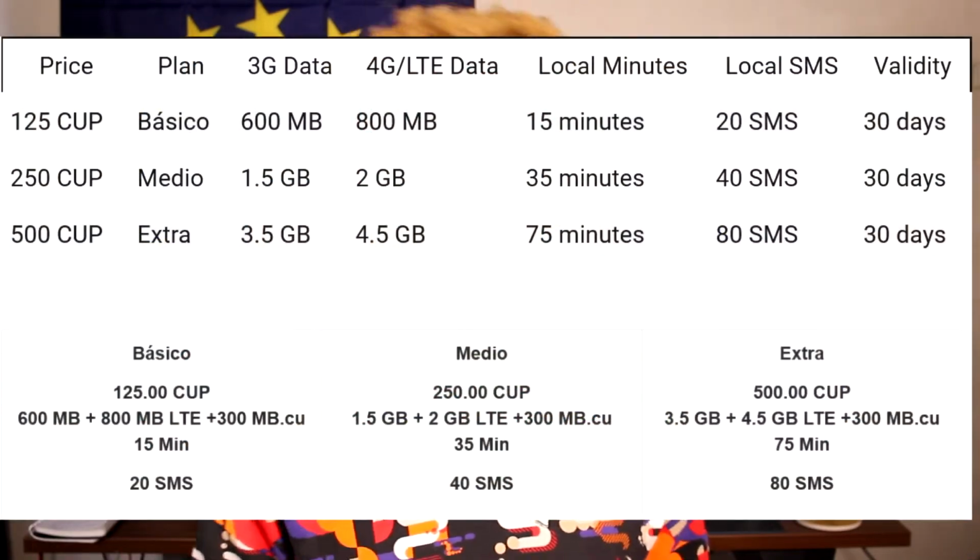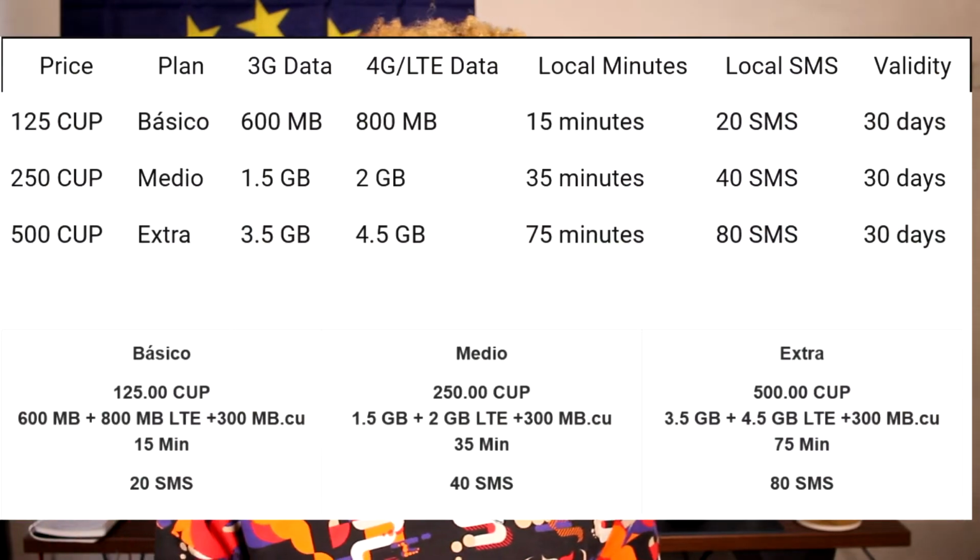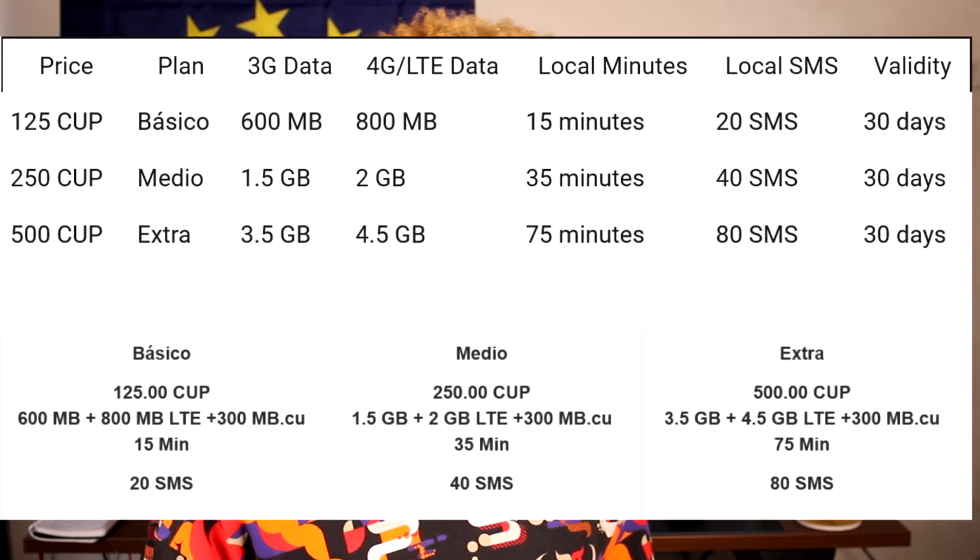The combo plans are, as the name implies, combination packages with data, minutes, and SMS. And you have these 3 options. If you look closely, you will see that there's a dedicated 3G and 4G LTE data allowance. With 4G you get more than 3G. So if you're staying in Havana, you'll most likely use 4G most of the time. If you're going to the outskirts of, I don't know which town or village, then you will most likely be on 3G, because, well, there's probably no 4G there. So be aware of these 2 different allowances. And then you get some minutes and SMS for local use only.